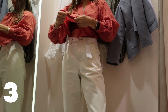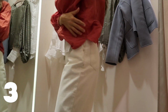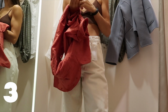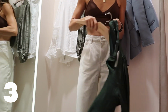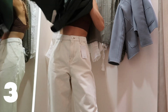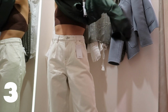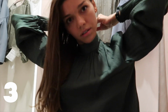Time to try another top. You don't even have to undo the buttons, which is also a great bonus. I think the next one should be green. I'm almost craving that color now, because after this I want to try it with my other denim. The fabric is quite dense, quite thick, and it feels cool, so you're not going to be super hot in it, I guess. Chilling effect. I'm going to do my buttons.